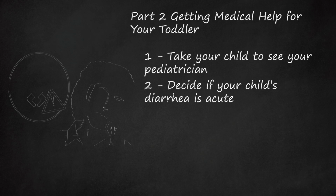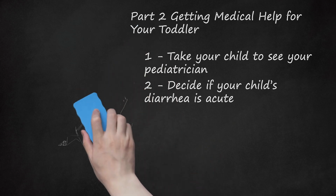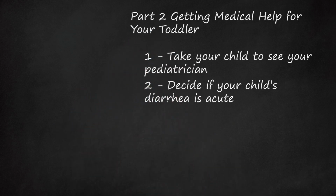2. Decide if your child's diarrhea is acute. Acute diarrhea is a bout of diarrhea that lasts for less than 2 weeks. Acute diarrhea is the most common form of diarrhea in children, and it may be due to bacterial or viral infections or inflammation, antibiotic use, food sensitivities, food allergies, food poisoning.